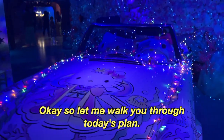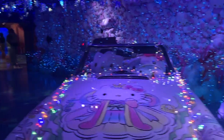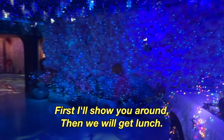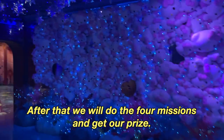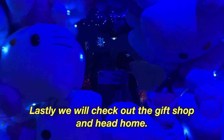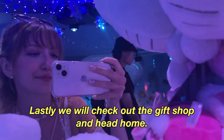Okay, so let me walk you through today's plan. First, I'll show you around, and then we'll get lunch. After that, we'll do our 4 missions and get our prize. Lastly, we'll check out the gift shop and head home.